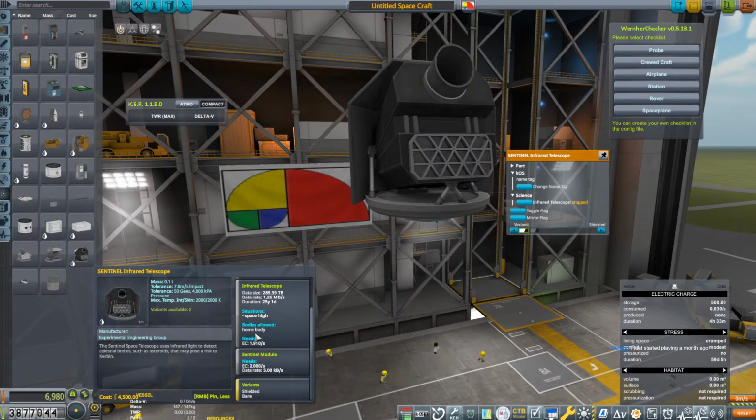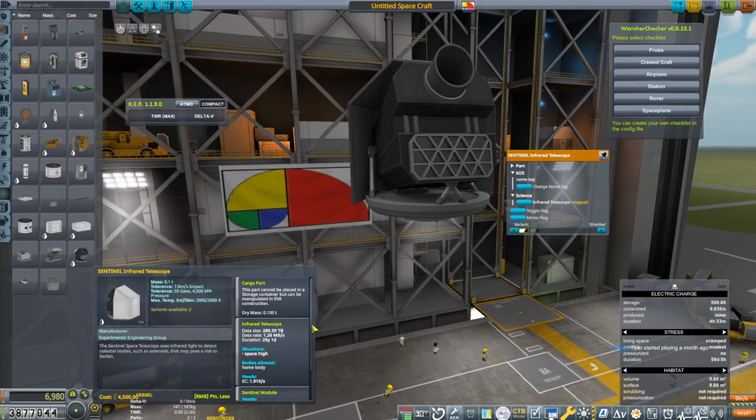Bodies allowed, home body. Does that mean just Kerbin? That's the part I'm a little confused. I was looking at this earlier and it's like home body. I'm assuming that just means Kerbin, but then why wouldn't they just say Kerbin? I don't know what that means. So what I think I'll do is I'll stick this into high space about Kerbin. We'll see what we get. I think that's an idea.